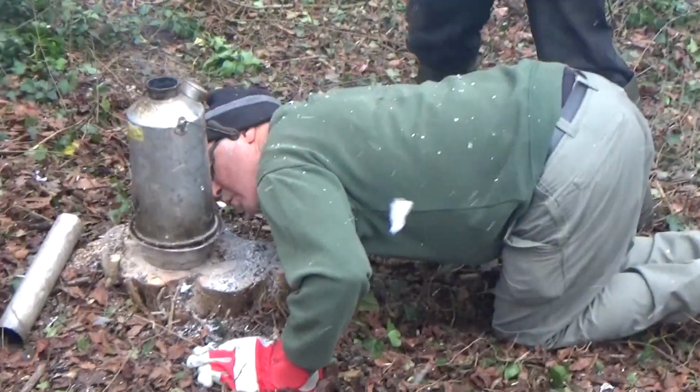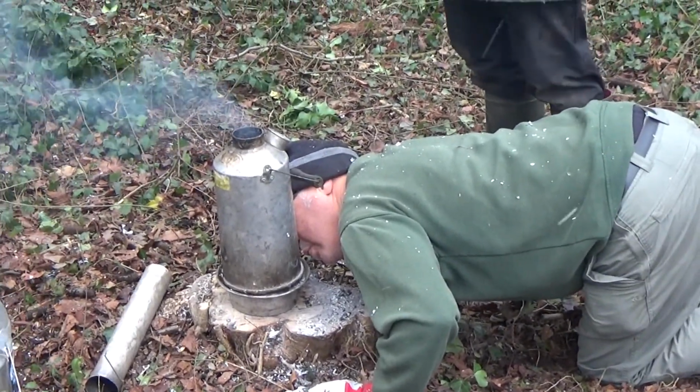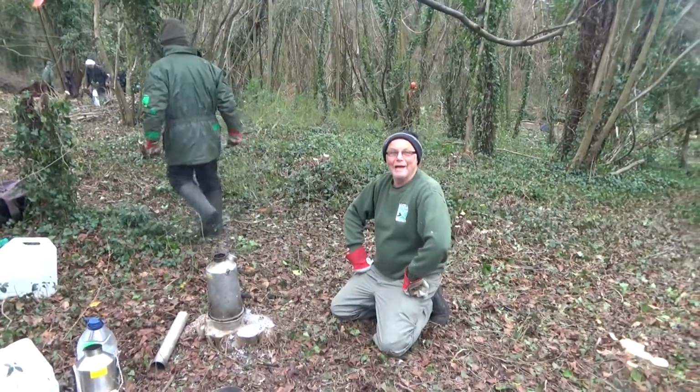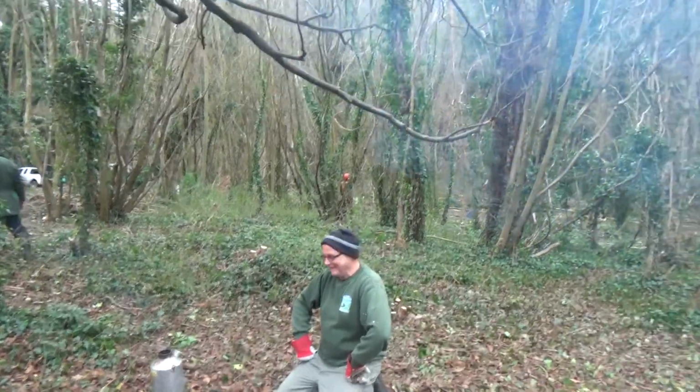This is Clive. Clive is getting the Kelly kettle going. Clive is a highly practical man, but it turns out no good at DIY, which has disappointed us gravely. So yeah, we're coppicing today, kind of.